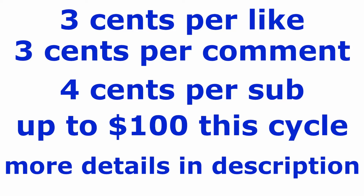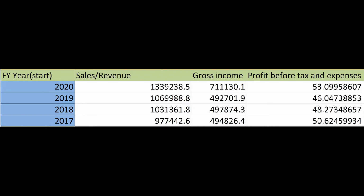Now let's get to the analysis. To start, we want to look at the profit before tax and expenses. This will tell us the margin or percentage of money a company keeps before tax and expenses. 40% or more is desired here, very close to 40 is okay as well.